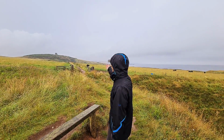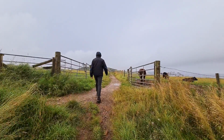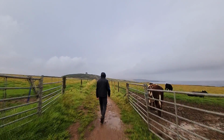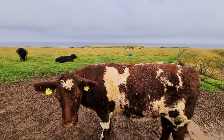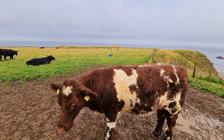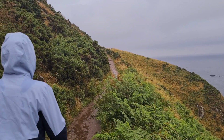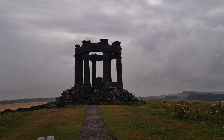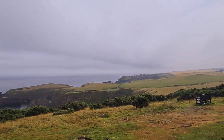Well, we decided we're going to walk up there. And it's raining. Hey, Kyle. Doesn't look happy about the rain. We'll meet you up there because it's raining. So this is actually a war memorial. I won't film too much because it's quite windy up here. But the view is cracking.